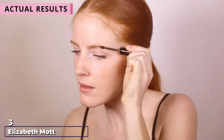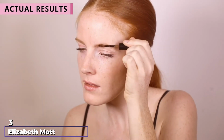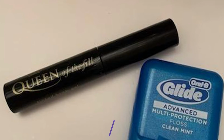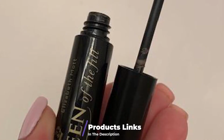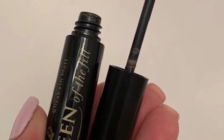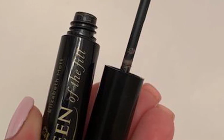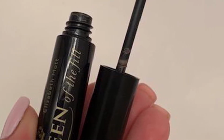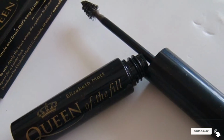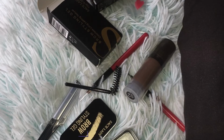The number 3 position is held by Elizabeth Mott Eyebrow Tint Gel with Brown Filler. This eyebrow tinting kit is specially designed to fill the eyebrows and color the grays. The long-lasting eyebrow tint, which comes in 5 natural colors, helps you sculpt and groom your eyebrows with a few swipes. The tinted product is formulated using film-forming polymer technology and can cover every hair from all sides.